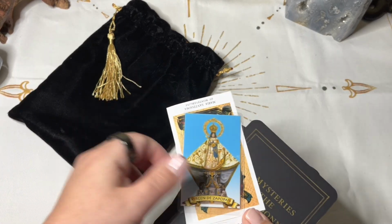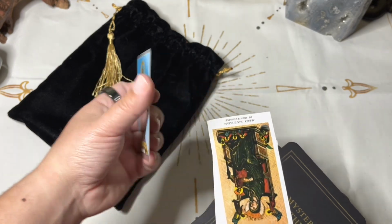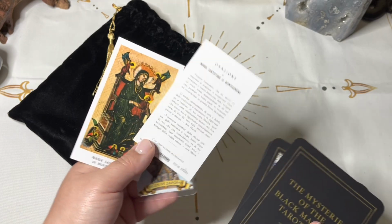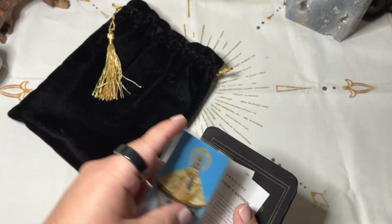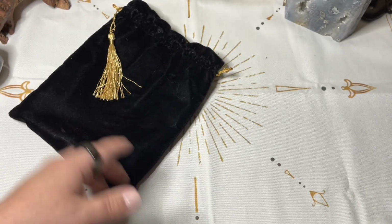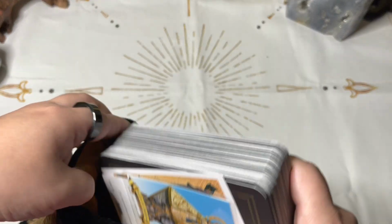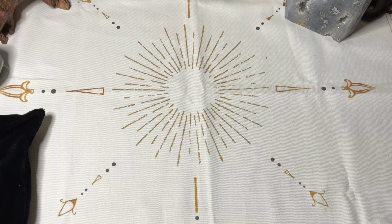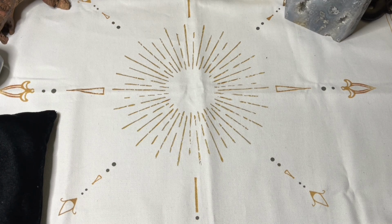It comes with a little prayer card here and some other little information bits, and another little string device. I'm so not trying to be insulting, but it's a little thing to put around your neck.